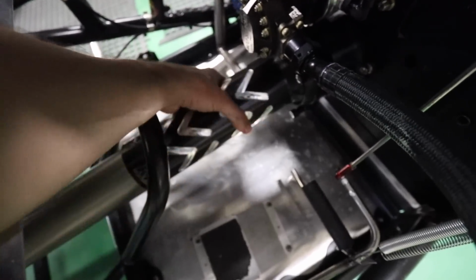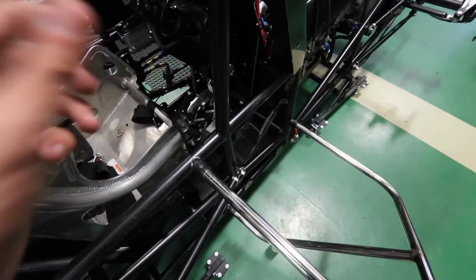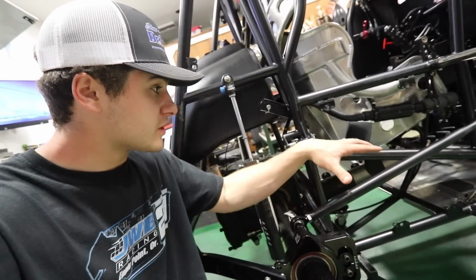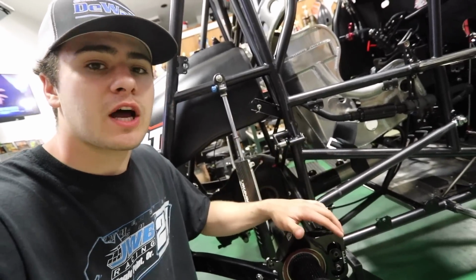See that? That's nice. And when your car's sitting on the ground, if your ball does not spin like that, there's something bound up in the rear end or just in this area of the car that is throwing the alignment off and just makes it to where it will not spin.